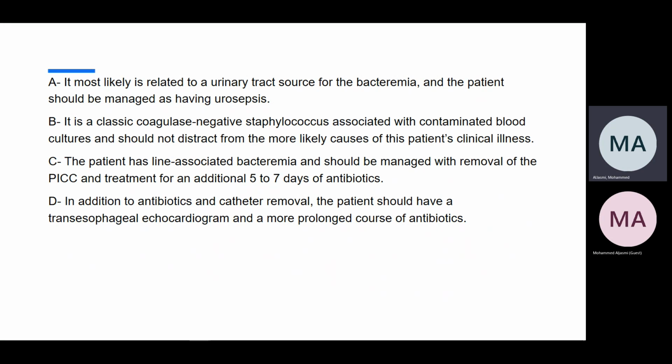Yes, D is the correct answer, because they consider this bacteria as behaving like MRSA. So whatever you do with MRSA, you do the same for this one. With this one, you have to exclude that the patient has infective endocarditis and the need for prolonged antibiotics. But if not, then you don't have to do a transesophageal echo, and for coagulase-negative staph uncomplicated and related to a central line, you give antibiotics for more than 7 days.